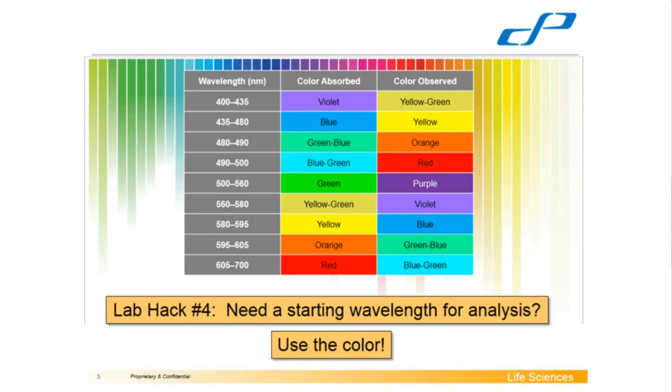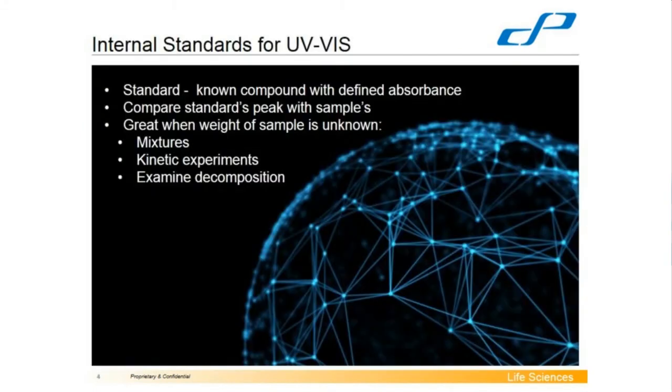So working in the area of UV spectra, we've just introduced a new line of internal standards for UV. We use internal standards in LCMS and GCMS. It gives you peaks of a known size and a known concentration, and then you can compare the height of your sample's peak with that of the standard, and that will give you an indication of how much sample you actually have.